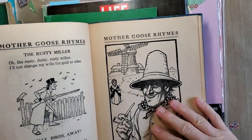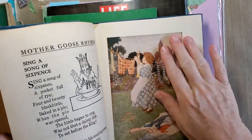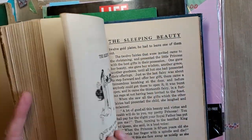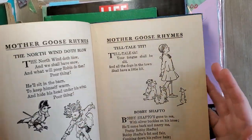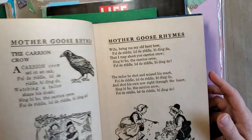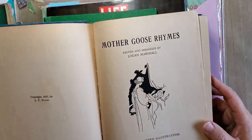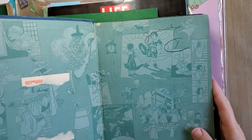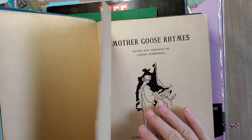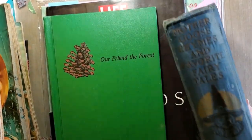The pictures in it are mostly black and white drawings. There's a few nice pictures like this, but mostly it's black and white, and they're cute. It's already falling apart, so I don't feel badly about taking it apart and trying to preserve parts of it. I know it's an oldie, but they don't last forever if they weren't taken care of to begin with.